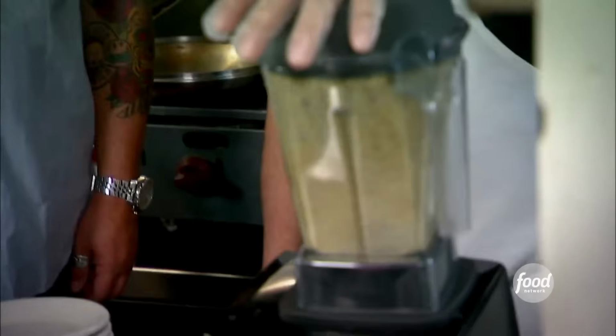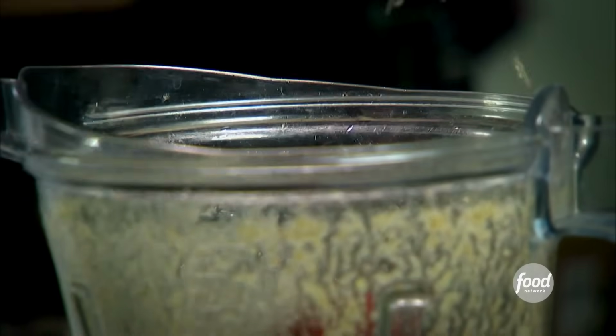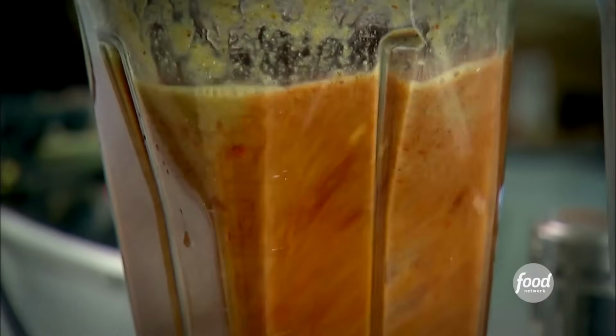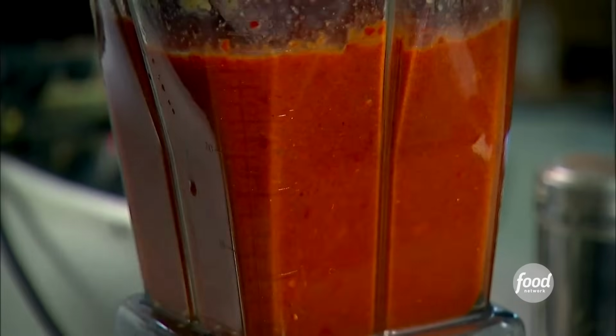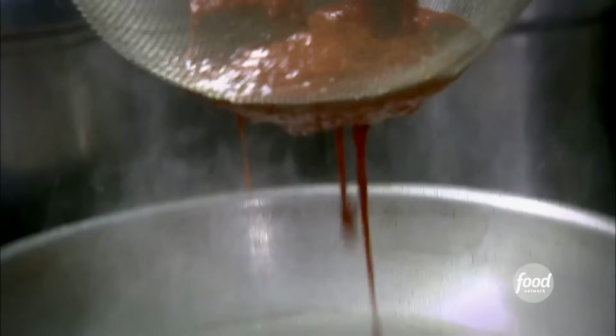What does sabroso mean? Delicious. Sabroso. We're gonna add the peppers. That's the guajillo and California, chile de árbol. Okay. Now we go to the hot oil? Yes. Gonna strain it a little bit because there's some solids.